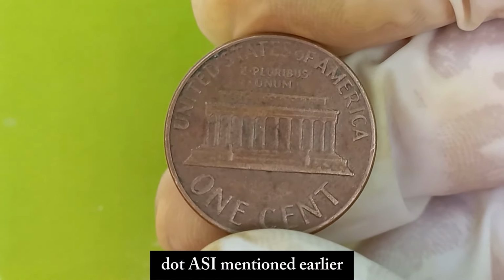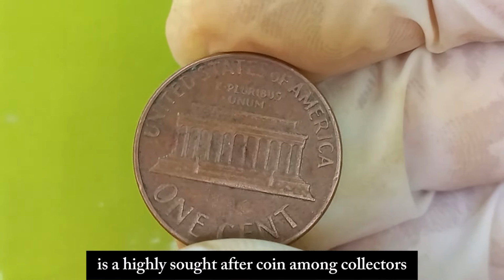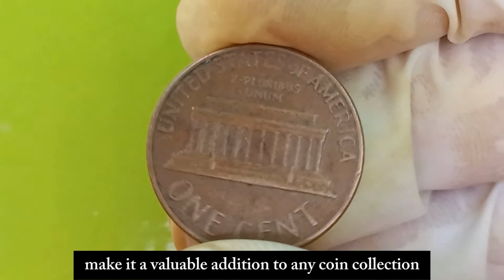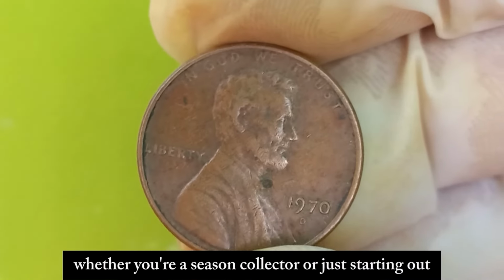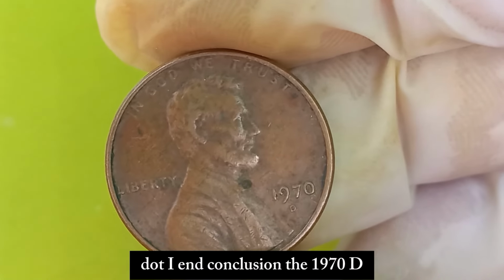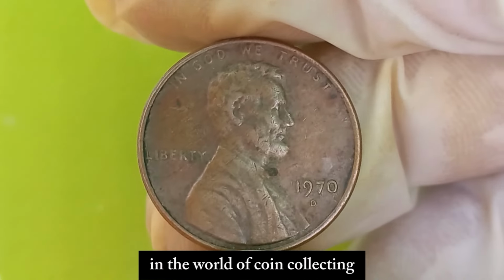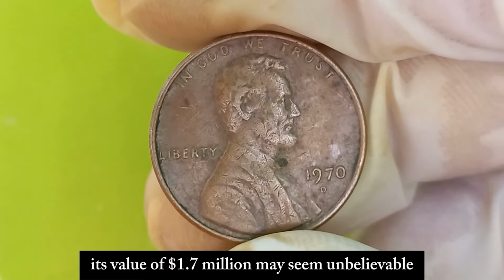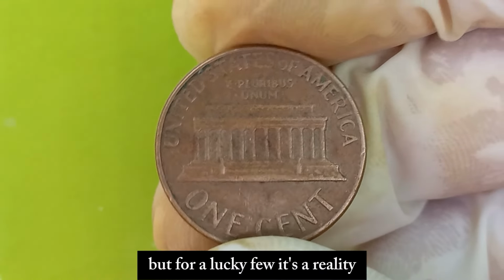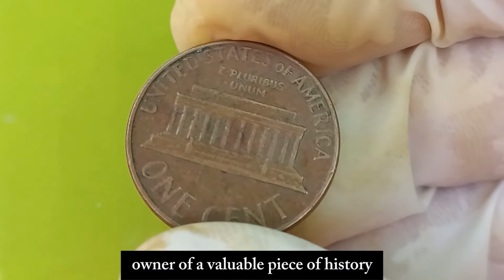As I mentioned earlier, the 1970 Lincoln penny is a highly sought-after coin among collectors. Its rarity and historic significance make it a valuable addition to any coin collection. Whether you're a seasoned collector or just starting out, finding one of these rare pennies could be the highlight of your collection. In conclusion, the 1970 Lincoln penny is a hidden gem in the world of coin collecting. Its value of $1.7 million may seem unbelievable, but for a lucky few, it's a reality. So keep your eyes peeled, and you never know, you could be the next owner of a valuable piece of history.